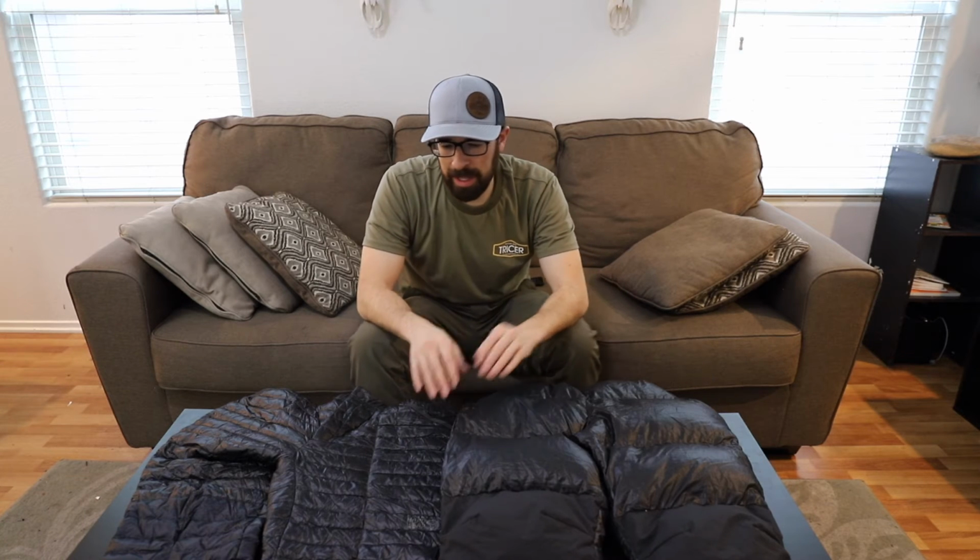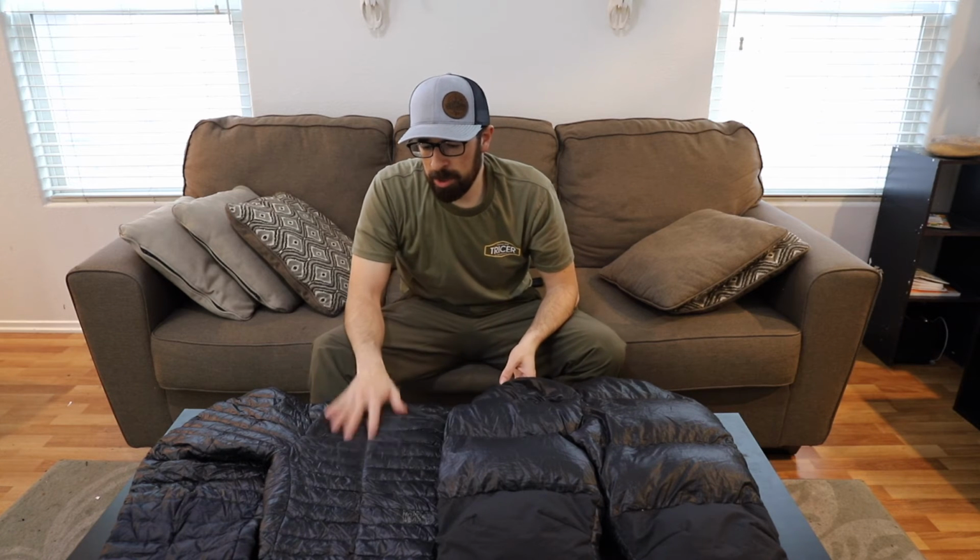I'm doing my shed hunt. I might be inside the tent for hours before it's actually like bedtime, and so I'll throw these on, maybe while I'm cooking my food or kind of moving around. I'm not in my sleeping bag yet. I'm still active in and out of the tent. These are super nice for that kind of use case. The price point on these are $350 and these are $275.